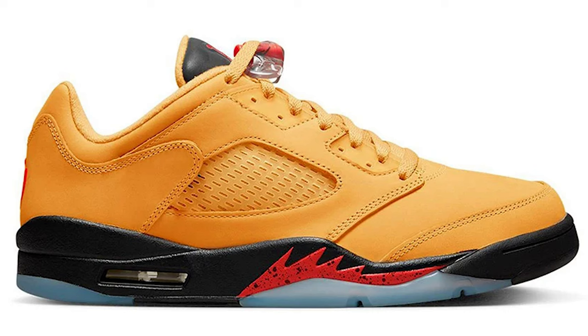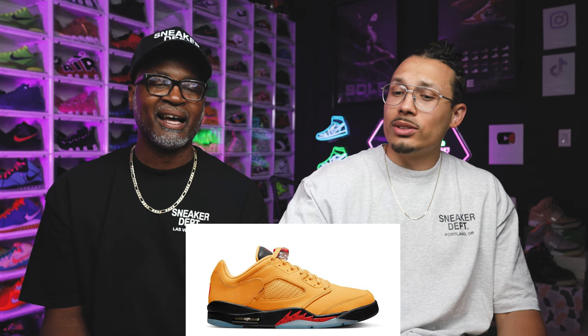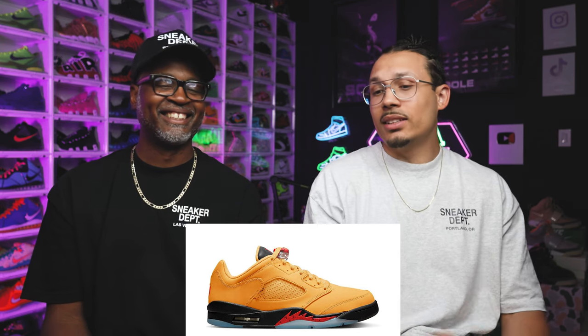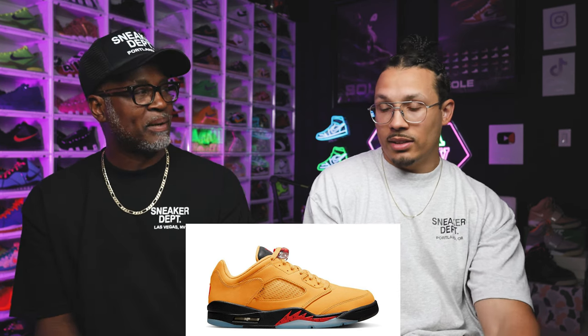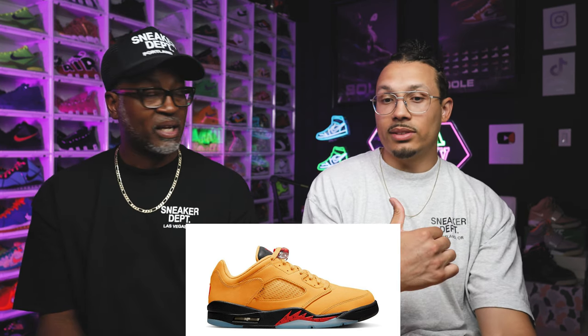Chutney, whatever people want to call it. Air Jordan 5 low. I think we talked about this a long time ago. I like the shoe though. This is clean. You got the 3M tongue right there, dark 3M on the tongue. A lot of people don't like low top fives. You like low top fives a lot.